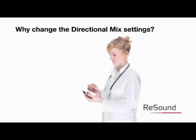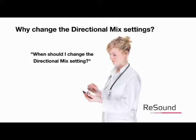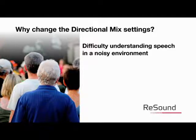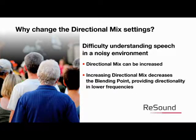Now that you understand the blending point and directional mix, you may be asking yourself, when should I change the directional mix setting? There are 2 situations when you may consider changing the directional mix in the software. For example, if a patient complains of difficulty understanding conversation in noisy surroundings, the directional mix can be increased. Increasing the directional mix decreases the blending point frequency, and thus provides more frequencies being processed in a directional pattern in order to maximize high-frequency information important for speech perception.